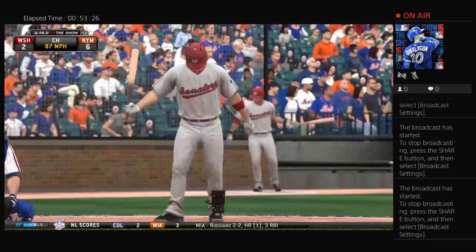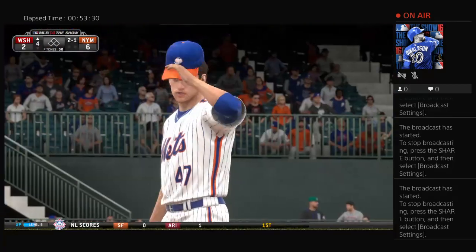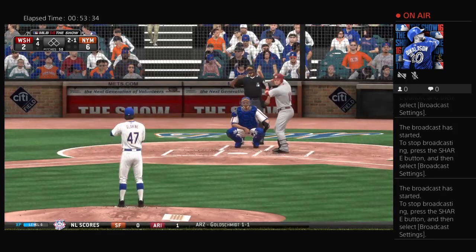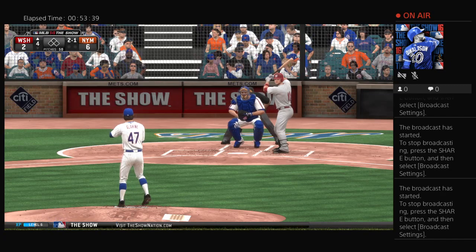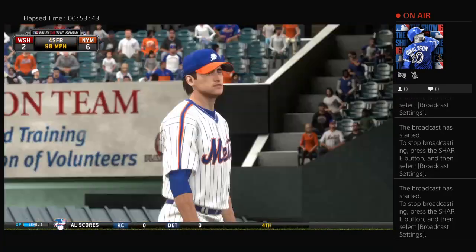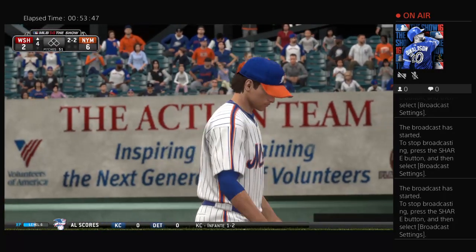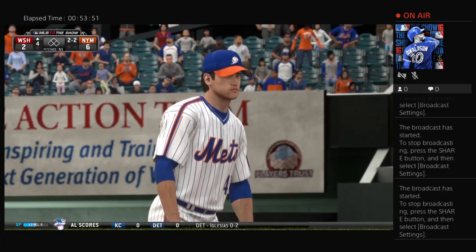Good eye there by young Zimmerman as he moves ahead in the count 2-1. Here's a big swing and a miss on the fastball, 2-2. That thing's knee-high on the outside third of the plate. Pretty understandable why he couldn't catch up with that one.